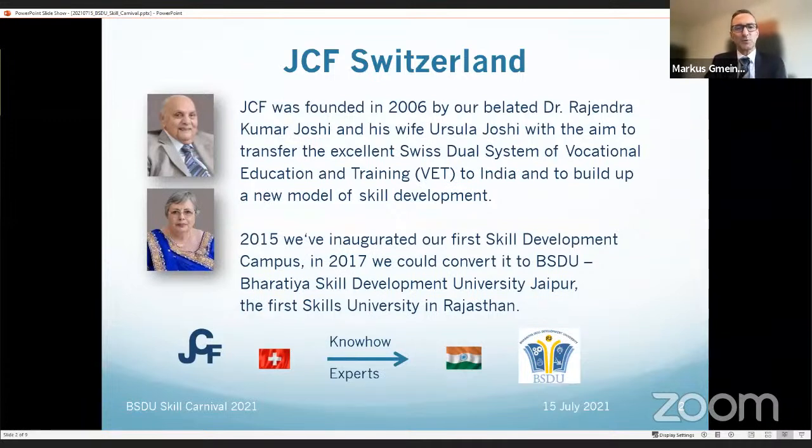JCF was founded in 2006 by our late Dr. Rajendra Kumar Joshi and his wife Ursula Joshi, with the sole aim to transfer the excellent Swiss dual system of vocational education and training, short VET, to India and to build up a new model of skill development. The dual system is the heart of the VET, of the vocational education in Switzerland. It combines practical training and theory in a school plus internship in the industry.